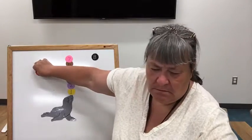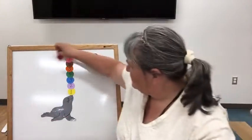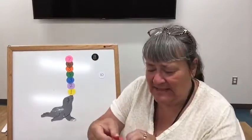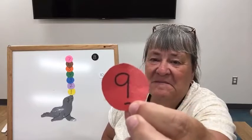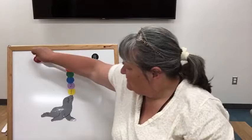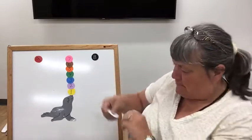What color is number 8? Oops, that's not 8. Did you see that? Is that number 8? Next comes number 8. That's not number 8. That's the number after 8. Let's see. Is this one number 8?